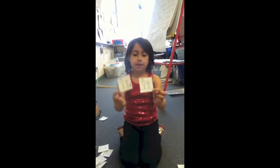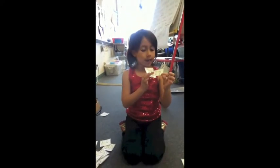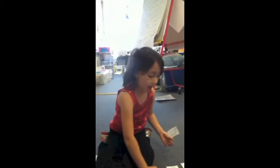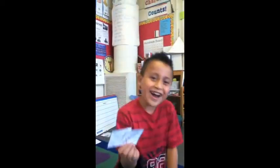These are different because there's a little triangle here without the circle, and here there's no triangle. So these are different. So I put them here in the different area. Good job.